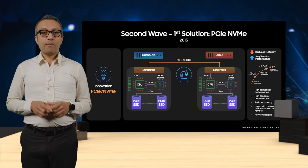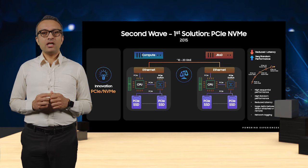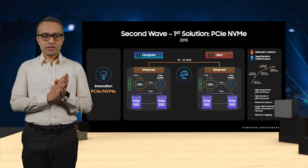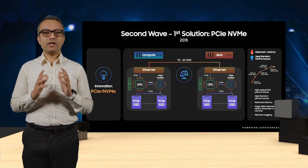Those are amazing achievements on the SAS front, Pankaj and Rick. Well, while the industry continues to make progress on SAS, the interface has fundamental limitations. It was designed for hard drives, and there's only so much it can do. That's why, post-2010, the industry started working simultaneously on removing the HBA and SATA/SAS interface and connecting SSDs directly to the processor with PCIe by standardizing the PCIe NVMe interface.